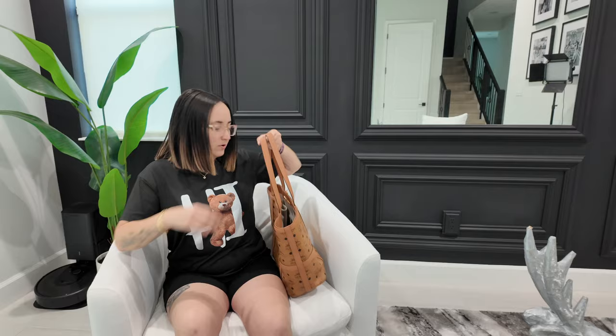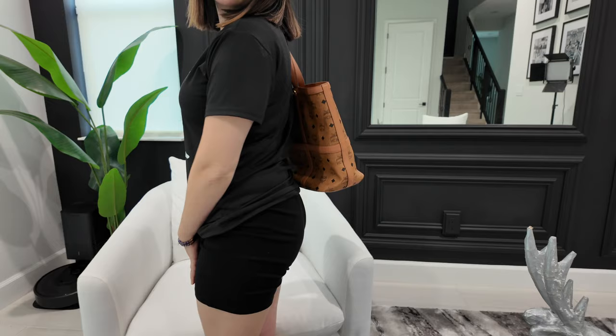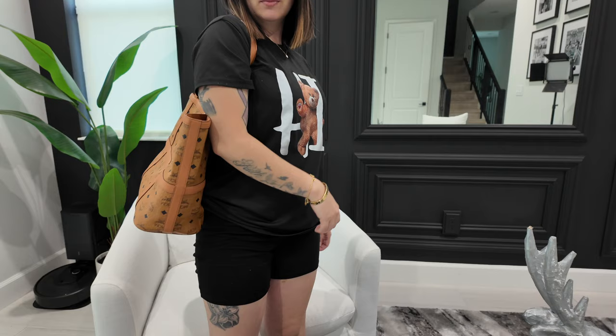This is my little outfit that I have on. I got my MCM bag. Matched the little bear on my shirt. And then I have on some leggings. I got the shirt. I got some leggings. But yeah, so that's my outfit.